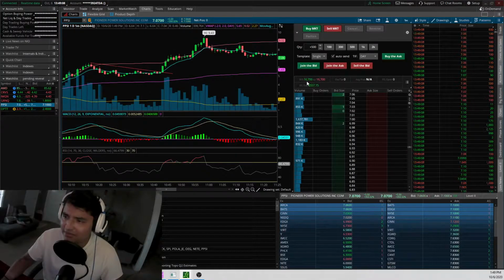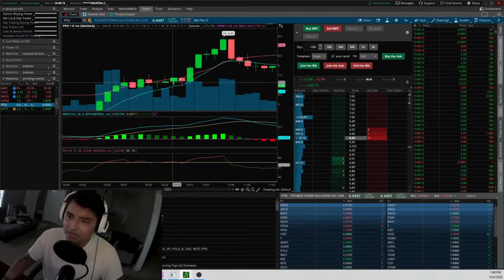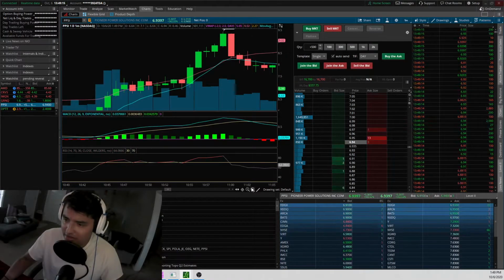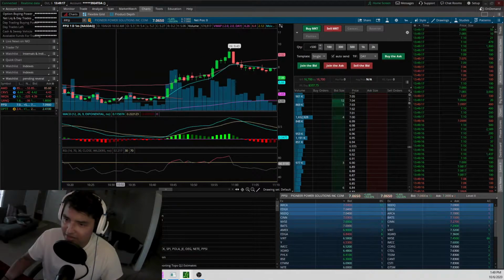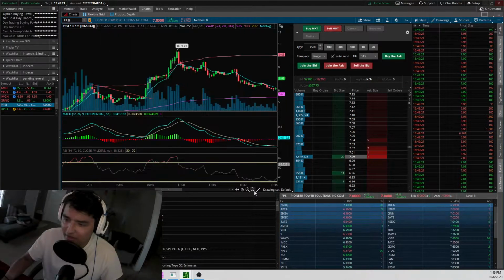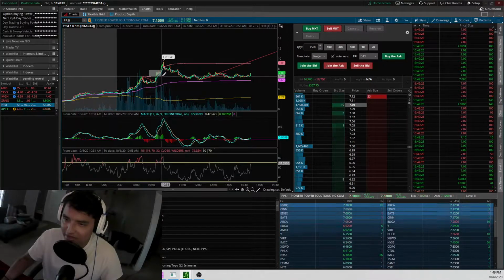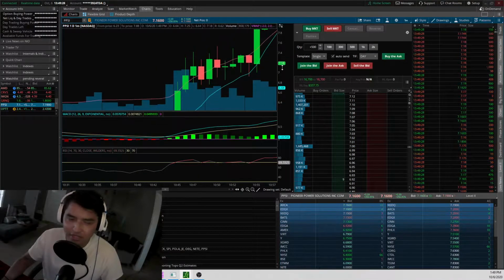I think I made like 50, 80 dollars somewhere around there. And then on this one, I did catch this move right here. Now this one I did because I was pissed off; I was like, man, I missed this freaking move. It's a breakout. It's a bull flag. Look at the bull flag. I missed that one. And then we have another bull flag right here.